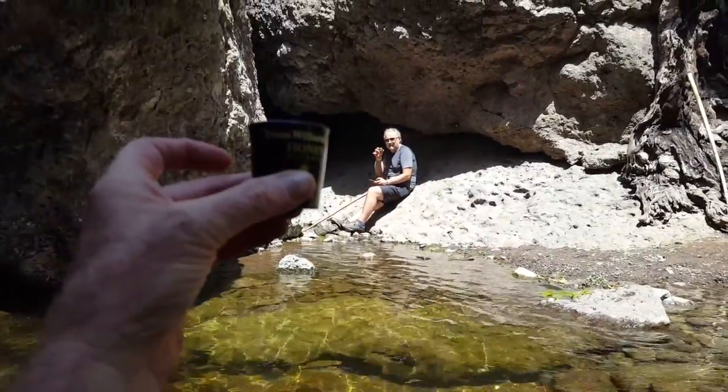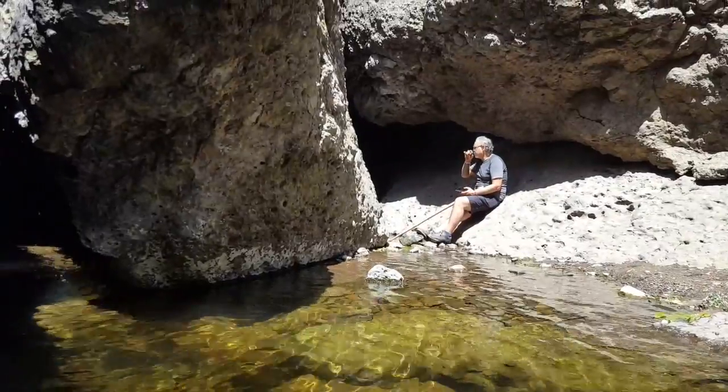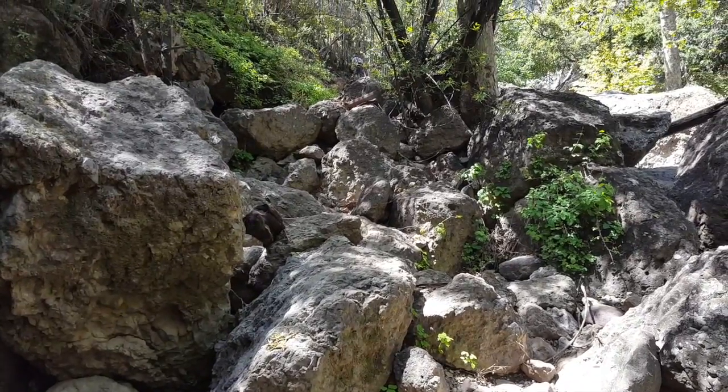Omid and I are making a toast to Grotto Falls. Here we are at the base of Grotto Canyon. This is more challenging than you'd think, but a great little place to be. We went down below the falls, and we have to climb right up there. You can see that guy up there.